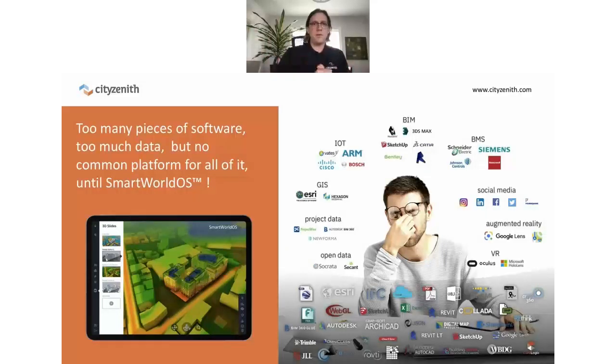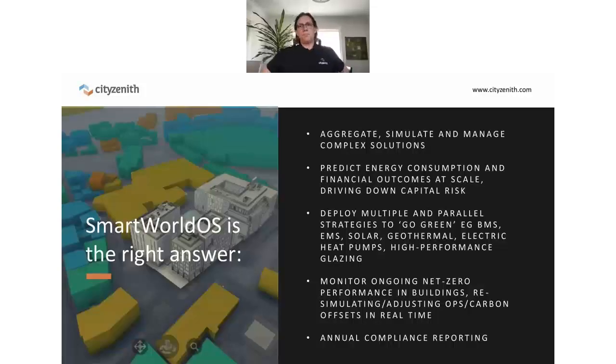Too many pieces of software, too much data, and no common platform for all of it. That's why we developed SmartWorld, to be able to integrate these key pieces of technology, building systems, public data, occupancy data, electricity data, et cetera, into a common framework to allow us to optimize the whole process of actually retrofitting. And digital twins are a great answer for this. I would argue it's been difficult to do any of this before them.